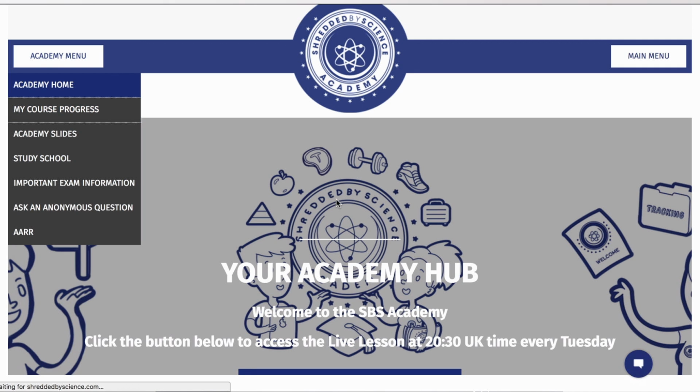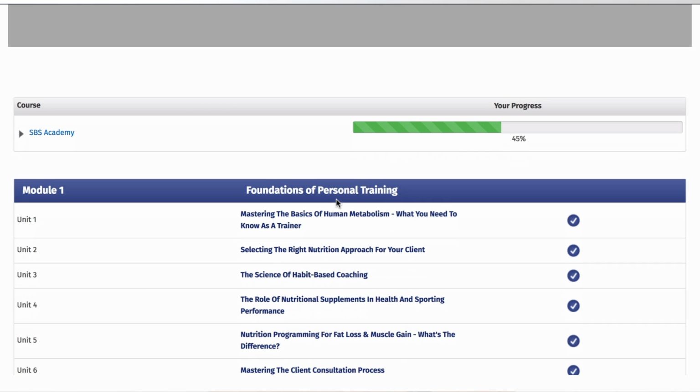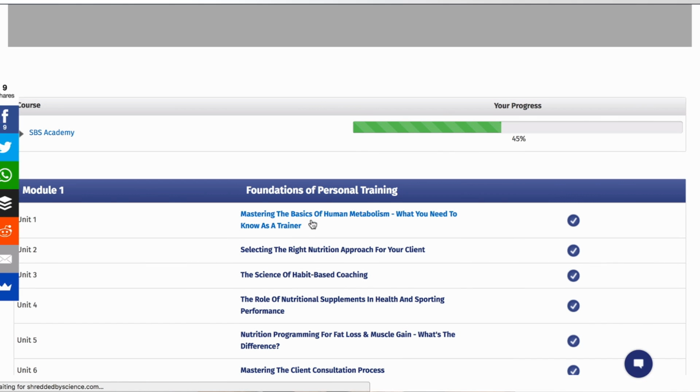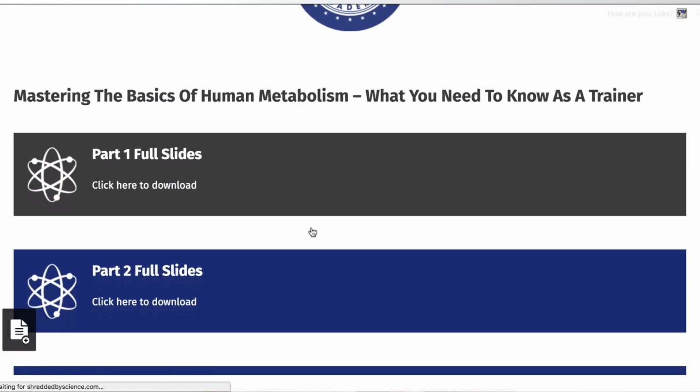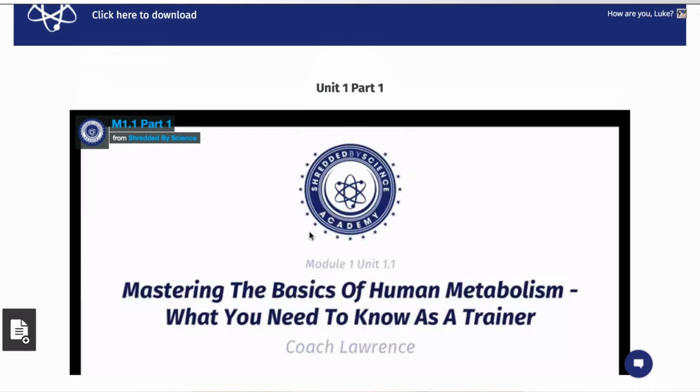So now we're going to be looking at the modules. The academy is made up of 4 modules. Module 1 is the foundations of personal training, and that's taught by the Shredded by Science team to make you the best possible personal trainer when working with general population clients. Module 2 and Module 3 is taught by Eric Helms and Dr. Mike Zourdos, and that's looking at coaching physique athletes and coaching powerlifters. And now we're going to go over to both of them, where they're going to discuss their module in a little bit more detail.